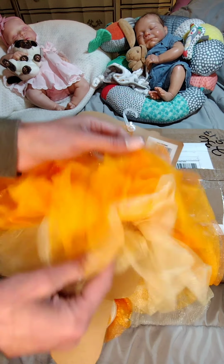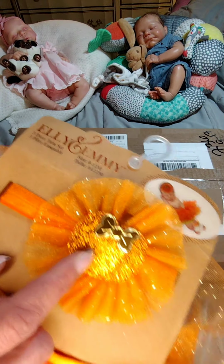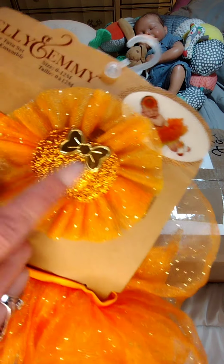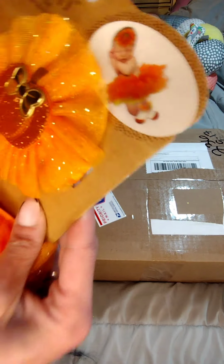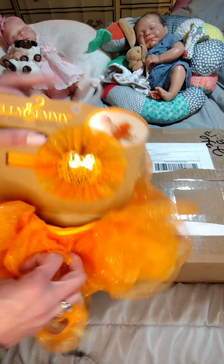So it's a beautiful little tutu, and it's got these marigold colors that fade into bright orange with glitter on that. And then it's got this cute little pumpkin headband with the pumpkin and the little gold and the little ruffle. And then it comes with these beautiful socks. So I think for $6, and then it was like $4, it ended up being under $11, in the $10 range for the full brand new Elly and Emmy.